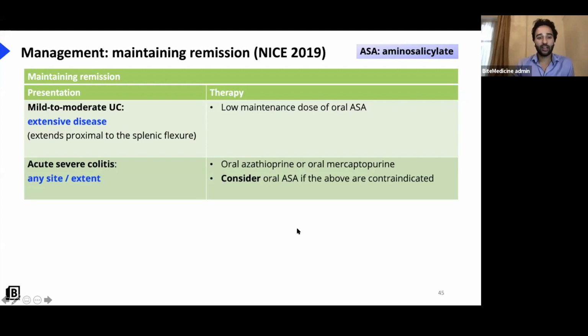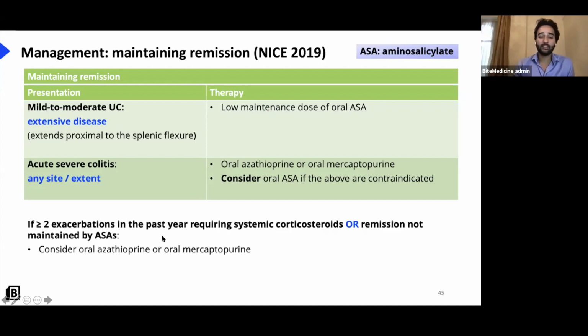There's finally this rule here, which is very specifically stated by NICE, in that in a patient who has had 2 or more exacerbations in the past year, really regardless of the severity, but if they've needed systemic corticosteroids, or their remission isn't maintained by ASAs, then we also need to consider stronger immunosuppressants as well. That's just an additional rule.